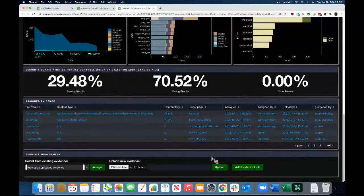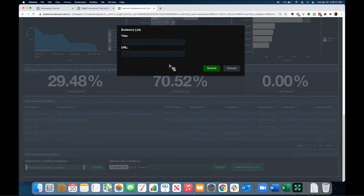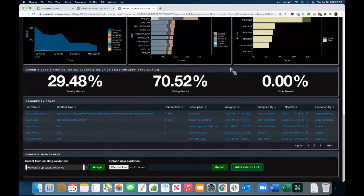And then you can use that whenever you're looking at the control to download it and take a look at the file. You know, perhaps it's a policy or procedure document or something like that. You can also provide a link to a website. So if you have your user list for control AC2, you might say, oh, it's on google.com, and you can provide a link to that website. It might be a link to your SharePoint site where you're versioning the document, and it lets people link out to it and view the document as necessary.